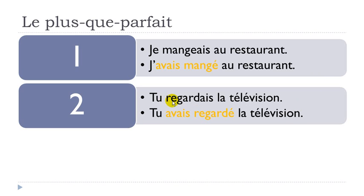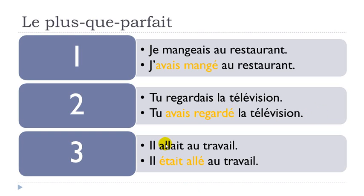Second example, tu regardais la télévision. Tu avais regardé la télévision. If you have a look, it looks the same. You've got first avoir, then you've got the participe passé here. And then I took this verb aller. Aller is to go. And remember, when we've got these composed tenses, it's a bit tricky because it doesn't use avoir as most of the verbs, but it uses être. And look, here it's the same. Il était allé. So it does use être here. And then we've got the participe passé form.